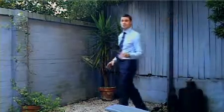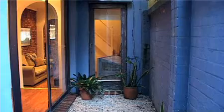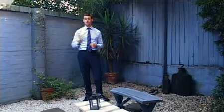This outdoor area is perfect for sun-drenched dining and entertaining. While the property is in a good original condition, perfect to take immediate occupation, it also offers huge potential through renovation of the kitchen and bathroom areas.